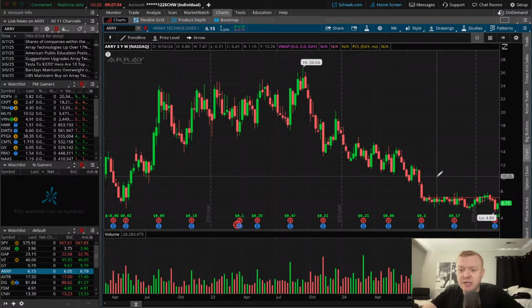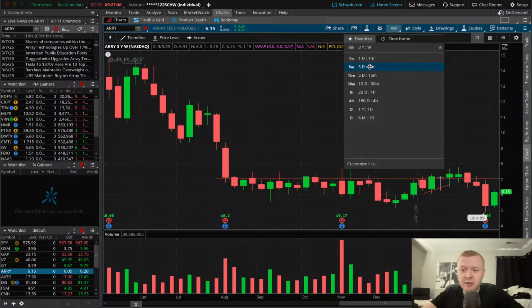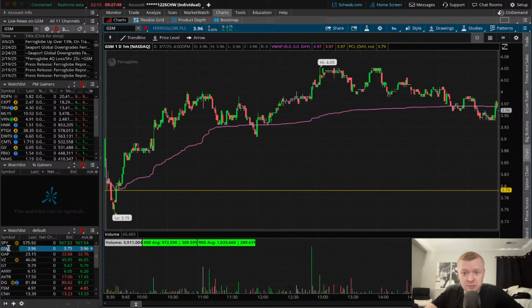The problem is this one's at all-time lows. I mean, it's got a lot of tough resistance, past chart history at 7. But yeah, that one's on lows. Not a huge fan of shorting some of these when they're at lows. I like the hangovers when they're overbought.